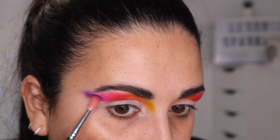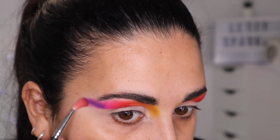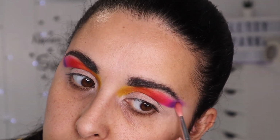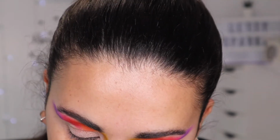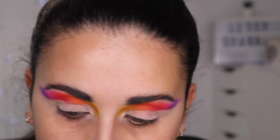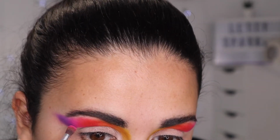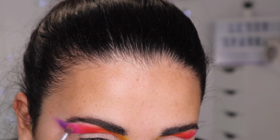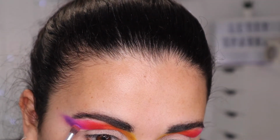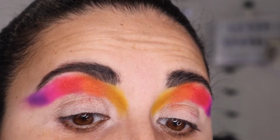Just go back into that Galaxy shade, just to blend that into that lilac shade that I've just used. Just a very, very small amount. Okay, I'm just going to go back into Drama Queen and just pop that in the middle there, probably with a little bit of this shade, a little bit of this brush, just to blend those two together. Okay, I think that looks pretty good.